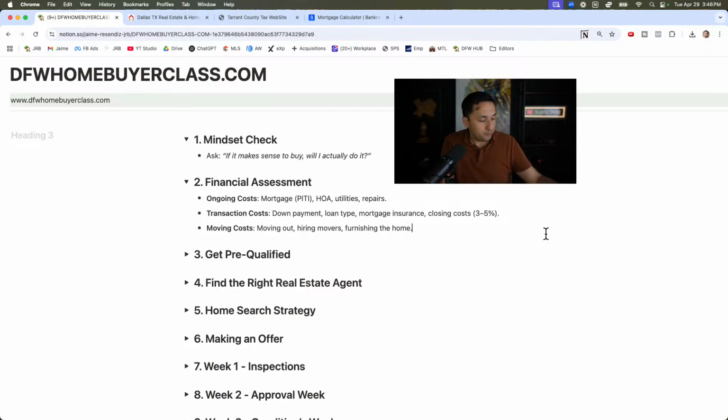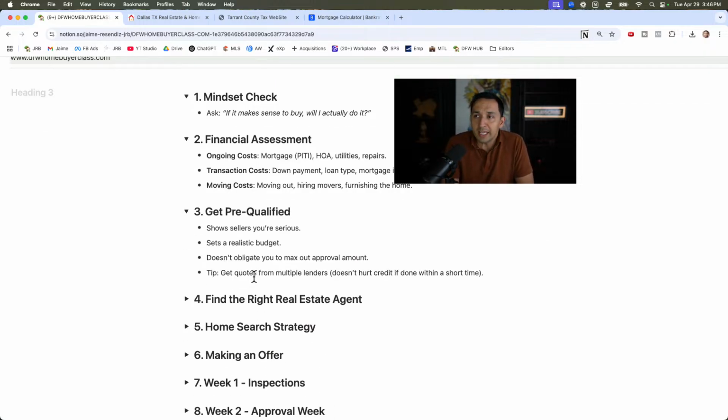All right, now when we're talking about buying a home in Fort Worth, for the most part, the first, second, and third parts are relatively similar to anywhere in the city, anywhere in the Dallas-Fort Worth Metroplex. So we're going to keep it going. Getting pre-qualified.